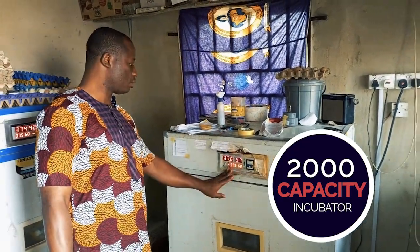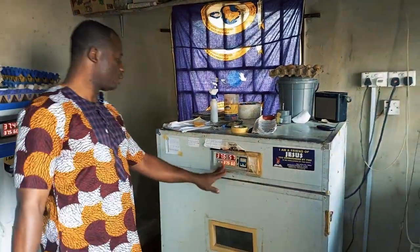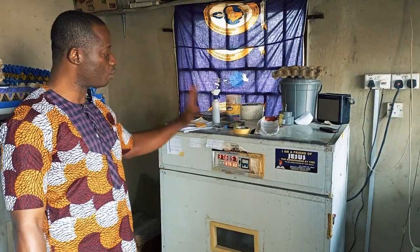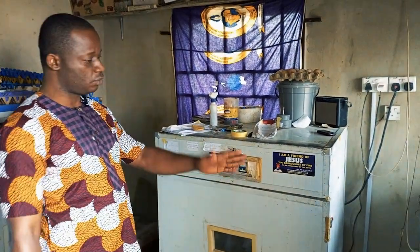As you can see, they are on. This one is older than that one. It has been on for the past 8 to 10 years, stopping for only one day, and it is running on solar.